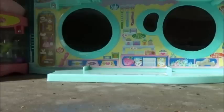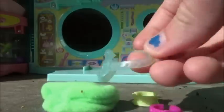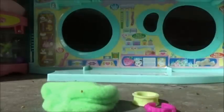Oh wait, no, I got some little accessories. I got a towel. I got a hat, a green collar, a hot pink collar, and this tiara. Really, really pretty. I'm gonna actually put it on my collie and see how it fits. Oh, it fits nicely though. Nice, I like it. I'm gonna wear a pretty crown more often. How do you guys feel about that?